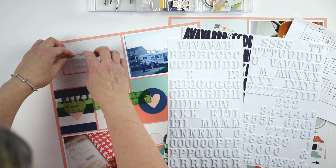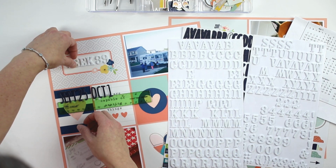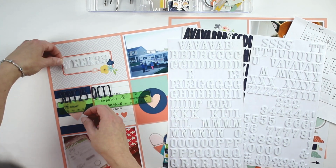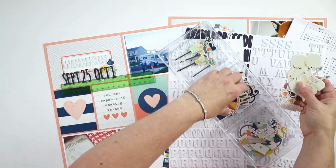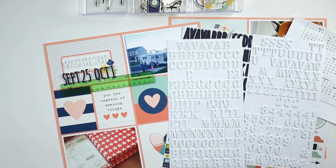And so what I love about that is knowing that I have physical embellishments from the Posh collection and being able to use it with my digital elements kind of makes me really excited.